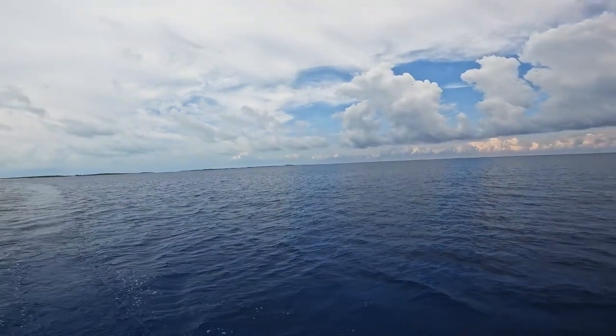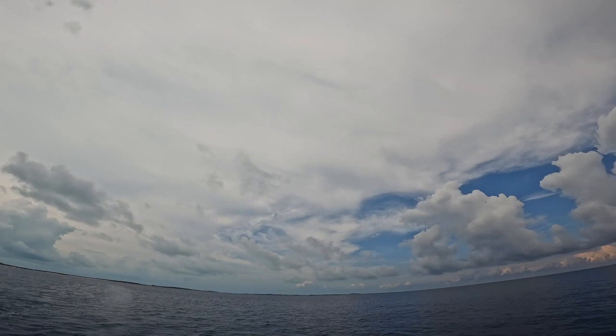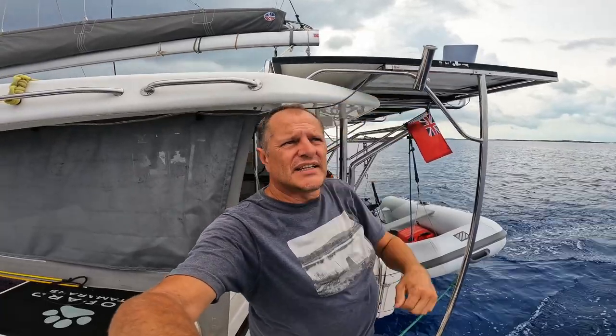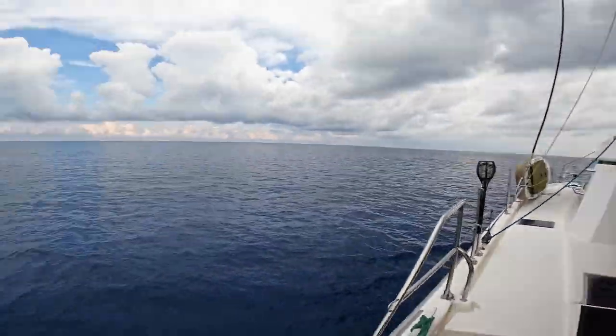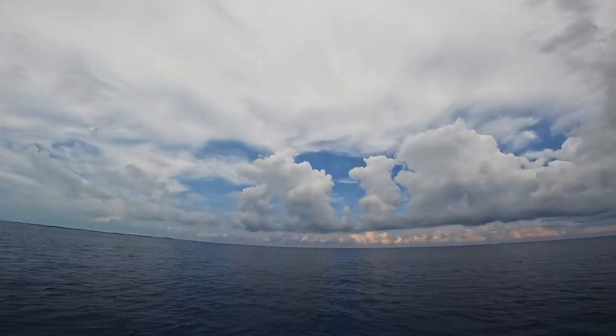Not sure what color lures we need to put out. It looks like this. We're not very good with lures, so comment down below what color we should put out in this kind of water. It's very clear water, but it's overcast skies.